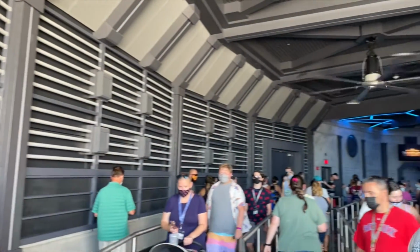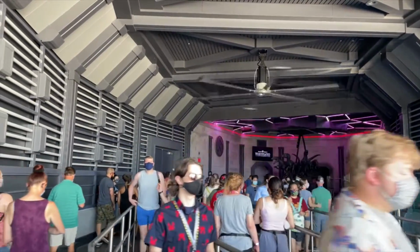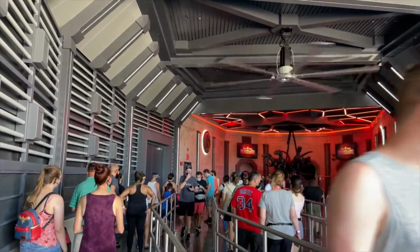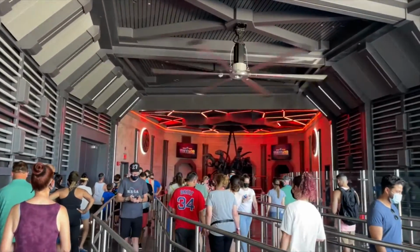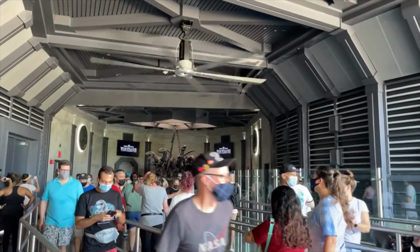This is so well themed. It looks like down there you go through a different door. I have absolutely no idea what this ride looks like. I haven't seen if there's a pre-show. I haven't seen anything, so I'm super excited to see what the story of this is.